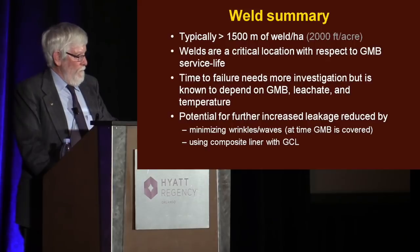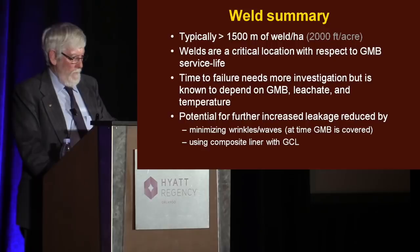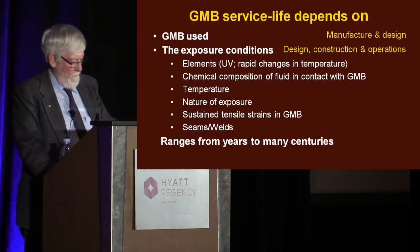Now, if you want to minimize the potential effect of a failure in the weld, there are two things you need to do. One is minimize the number of wrinkles at the time the geomembrane is covered. And the second is use a composite liner with a GCL. Both of those things will minimize any negative effects of the ultimate weld failure.